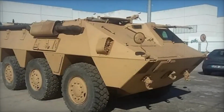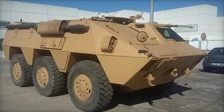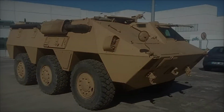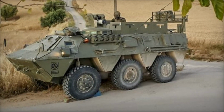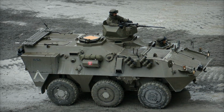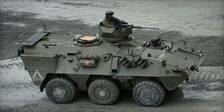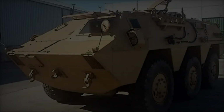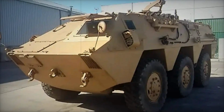Electronic warfare is another field where the BMR shines. The BMR GEL variant is fitted with equipment to disrupt enemy signals, making it an essential tool in modern electronic warfare. Anti-tank warfare also falls within the BMR's capabilities. The BMR C/C Milan is armed with the Milan anti-tank guided missile, while the BMR C/C TOW carries the American-made TOW missile system. These variants enable the BMR to take on armored vehicles and enemy tanks.